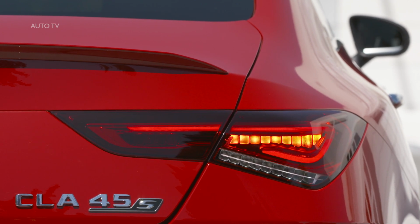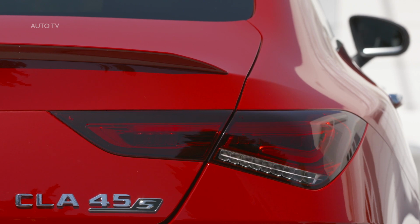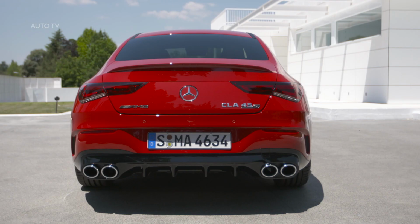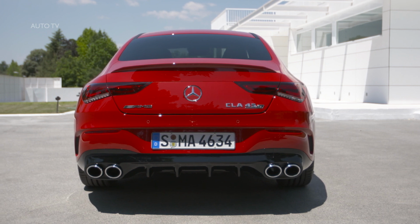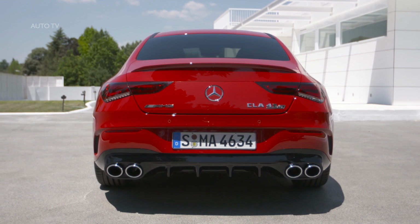There is a night pack that makes a lot of the chrome gloss black, as is the rage these days, but unlike the A45 which really lends itself to that ultra-modern boy racer look, the CLA can pass just as well with silver wheels and plenty of chrome. It's a pretty car from pretty much any angle you look at it and, unlike the previous generation, it's far better proportioned.